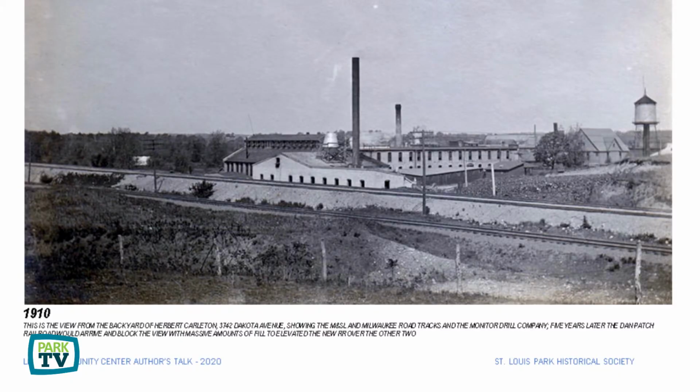In 1910, we have in our collections a photograph from the backyard of a house that still exists on Dakota Avenue, the Herbert Carlton House. This was donated by his great-great-granddaughter, but it looks north and shows the Monitor Drill Company industrial development, which was the biggest employer in St. Louis Park at the time and for many years. It was one of Walker's first industries to be attracted to the city of St. Louis Park. You can barely see in the foreground what appears to be piles of fill, and that eventually, by 1915, was the base for the Dan Patch Railroad, which came through the park from south to north 45 years after the other railroads had established their service.